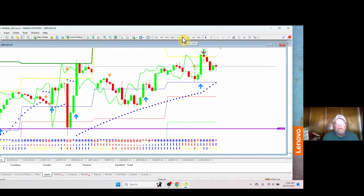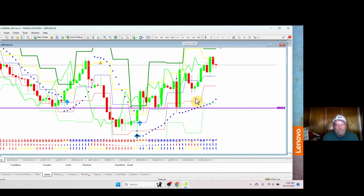The 4 hour, it ran away. See the 4 hour signal, so we're looking for it to come back, hopefully down into here to retest it, to give us a low risk trade, maybe fill in some of that wick, which it usually does, which would be down into here, and then we push higher.